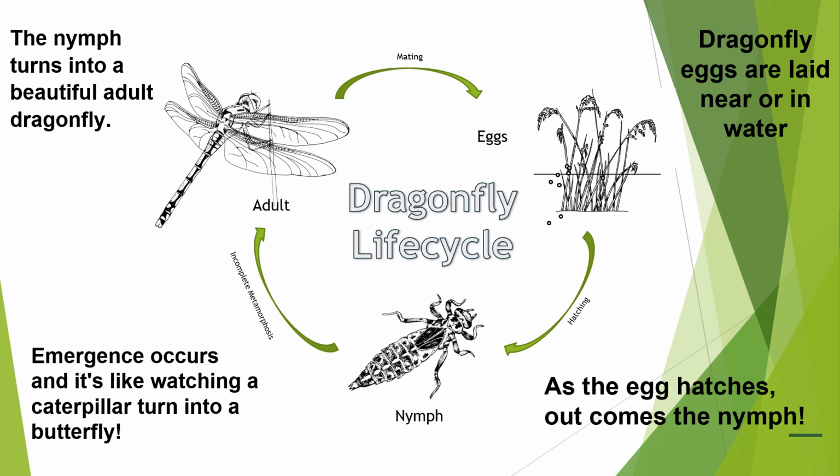So there you have it, the incredible life cycle and habitat of dragonflies. From egg to nymph to adult, these fascinating insects play a vital role in our ecosystem. So the next time you're near a pond or stream, keep an eye out for these magical creatures and marvel at the wonder of nature.